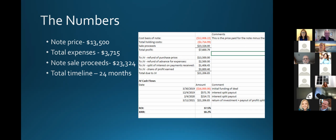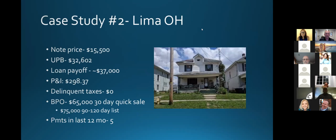And then when we get to an exit, the JV partner gets their principal back first, and then any remaining profits are split. So their annualized return after the split was 18.2%. It was 37% total, but we were in the deal for about 2 years. That's fairly typical. When I do non-performing, it reperforms, and I have a JV partner, they typically see anywhere like 10 to 25% annualized return. Mileage varies a lot, deal to deal. But I wanted to show this one because it's typical for one that reperforms. So pretty standard deal there.